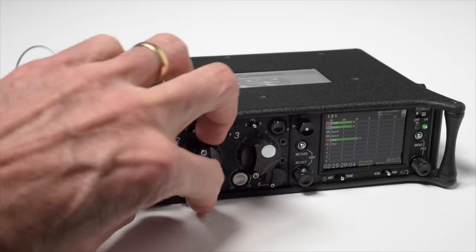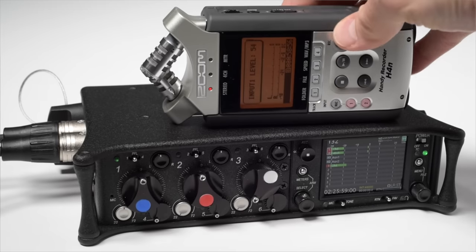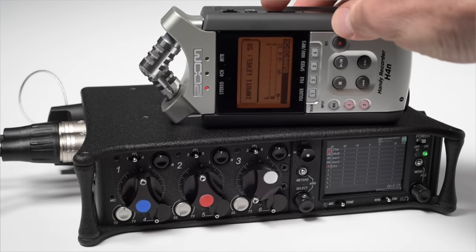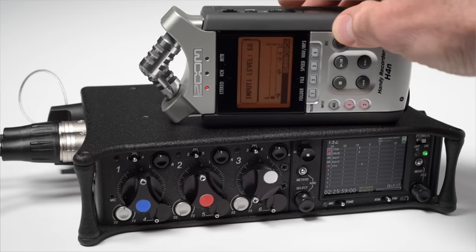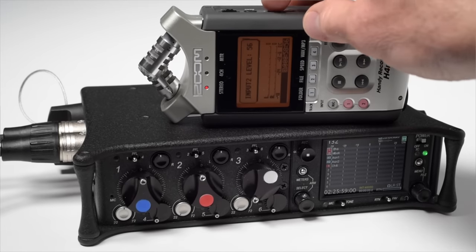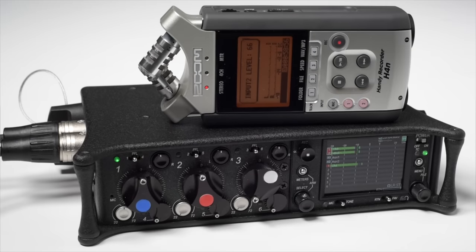But again, we're comparing something in two different entire leagues. But for example, in the Zoom H4n, to change the gain on one of the mic inputs, you have a rocker switch. And that's not something that's very convenient to use, certainly while you're recording, if you have to make an adjustment during a recording.